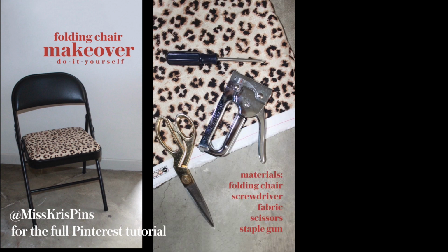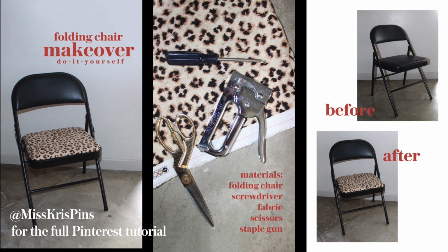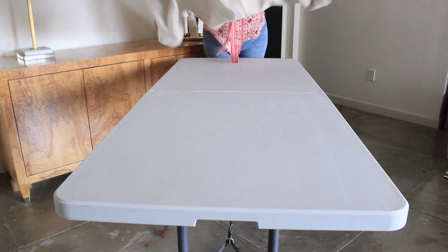It's the key to small space living, so don't be afraid of folding chairs either. Recovered in your favorite fabric, they're the perfect solution when you need extra seating. Now back to the folding table.